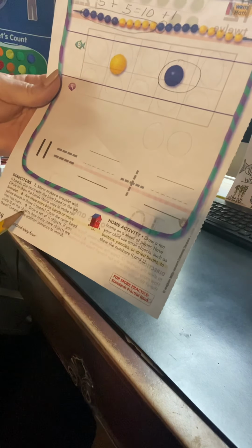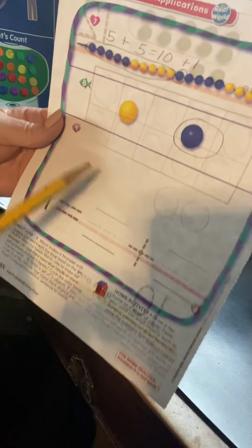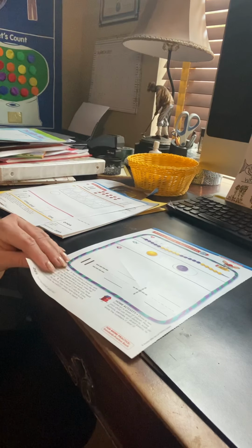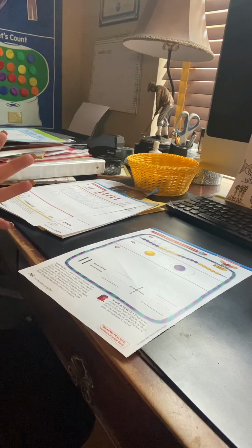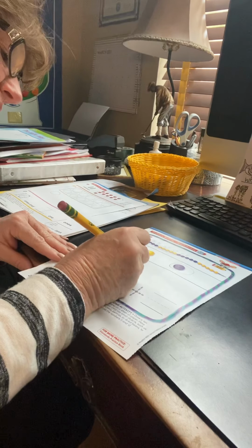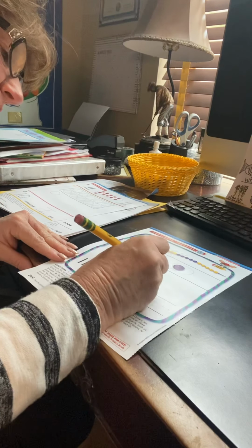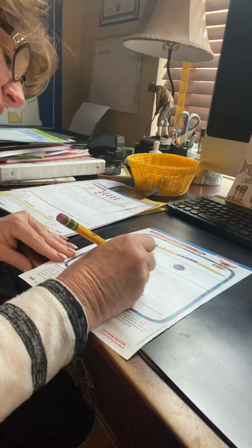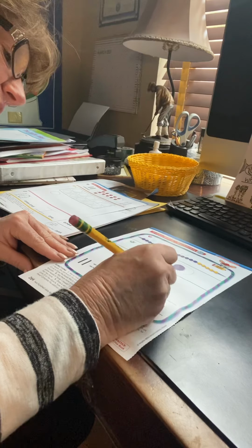Okay, now right here it says, draw a set of 11 objects. If you circle 10 of the objects, how many more are there? Complete the addition sentence to match. Okay, I know exactly what they want us to do. We're going to draw 11 of something, but we're going to start with 10. Okay, so watch. I'm going to do stars. 1, 2, 3, 4, 5, 6, 7, 8, 9, 10.